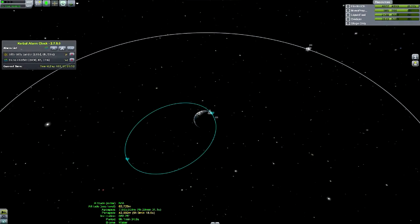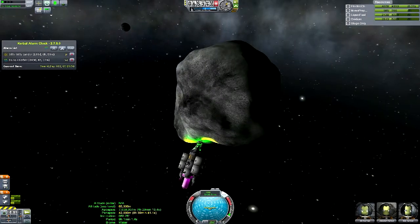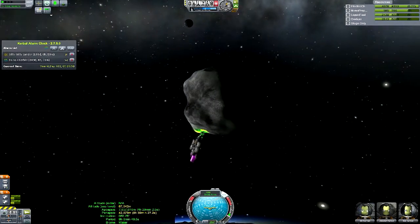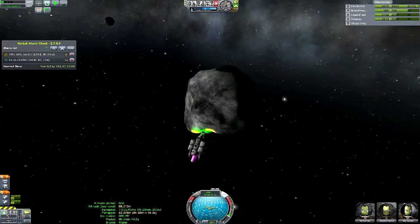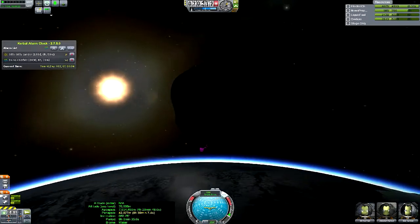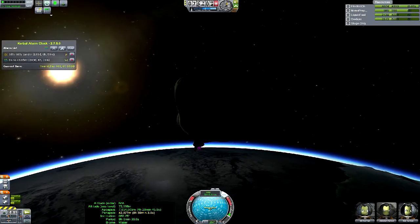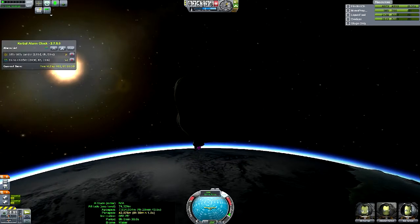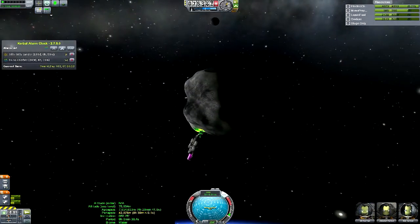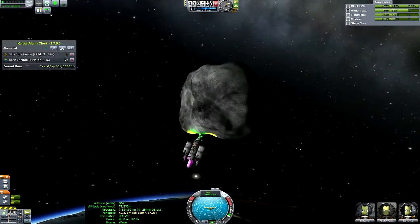Okay, so we are in orbit. And once we get out of the atmosphere, I can go ahead and deploy my solar panels and start charging up my batteries for part 2. So I don't know why the Kraken was attacking me like it was. Hopefully I don't have that again. Don't really care for Kraken attacks like that.